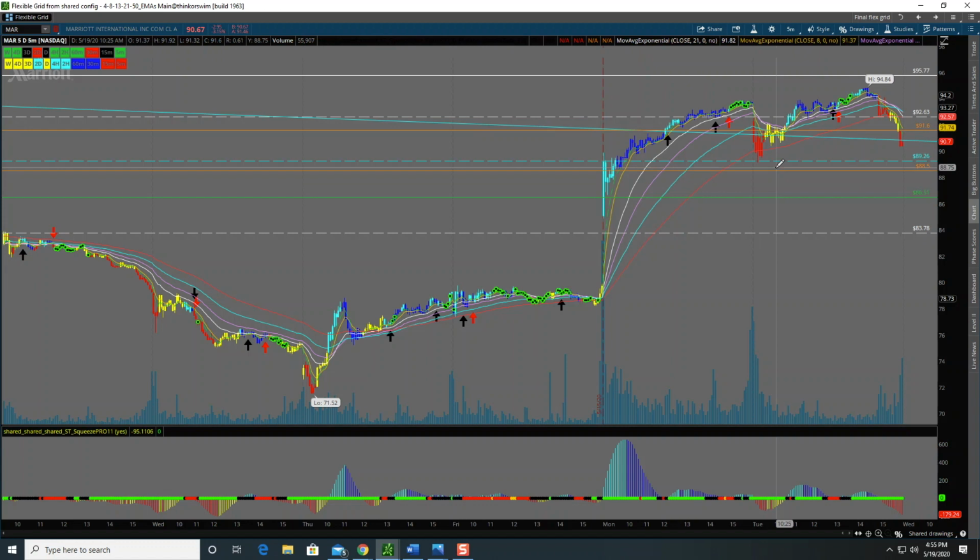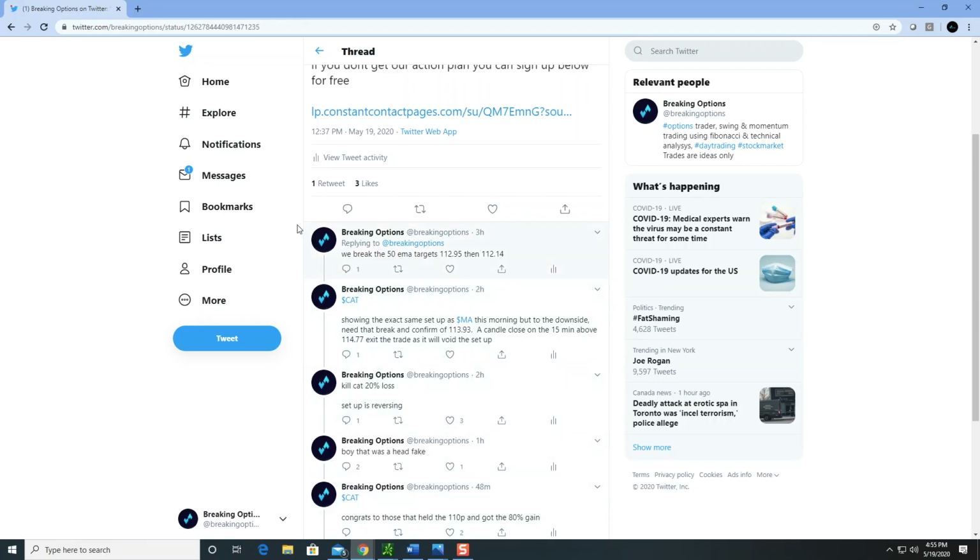And those are our 3 trades for today. And we also did a McDonald's scalp at the end of the day, which we just cut short. We got stopped out on. But other than that, it was a very good day. Like I said, everything is highlighted. You can see it all on Twitter.